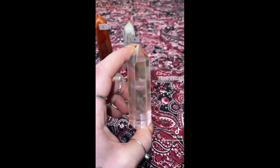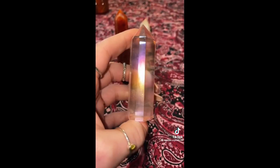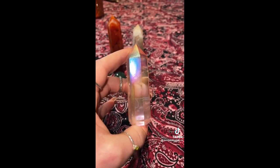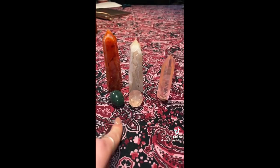She left a very generous tip, so I'm adding in this pink aura clear quartz tower. When you see crystals like this, they are usually genuine crystals just coated. And the most common coatings are gold, indium, titanium, and niobium and copper. The more you know. We will pack all the orders up at the end.